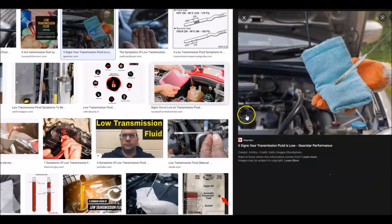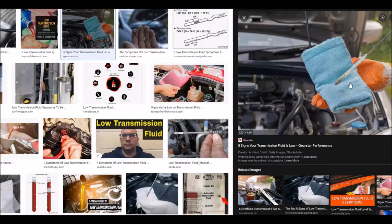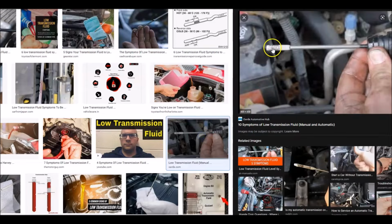So the first thing to do is go pop the hood, find the dipstick to the transmission, pull it out, clean it, put it back in, and pull it out again, look at it, and be sure that there's some kind of transmission fluid on there. Even if it doesn't match the lines that it has on there, there should be at least a little bit up to a certain level. If there's nothing in there at all, then there's an issue and it needs more transmission fluid to be added.